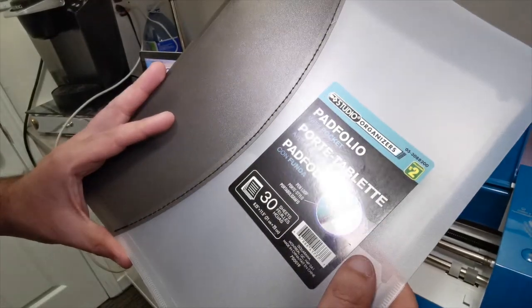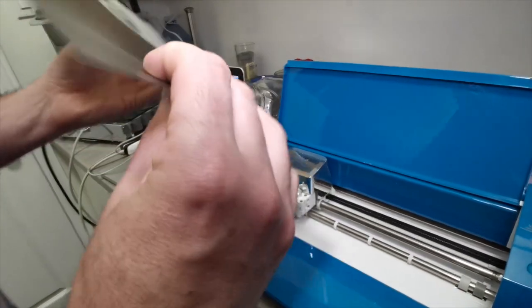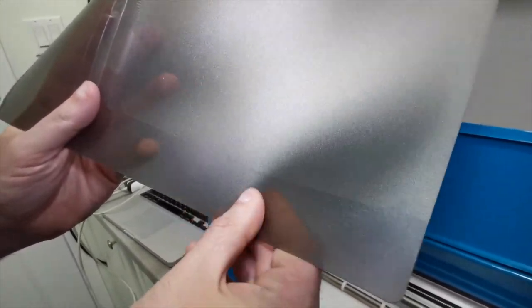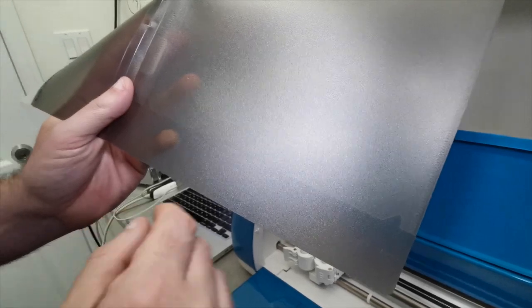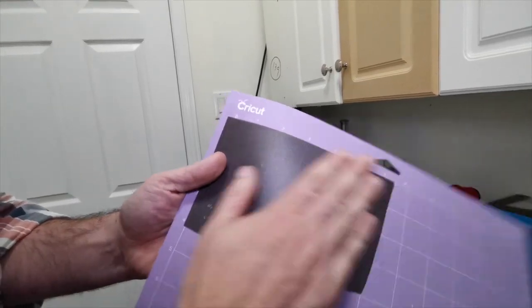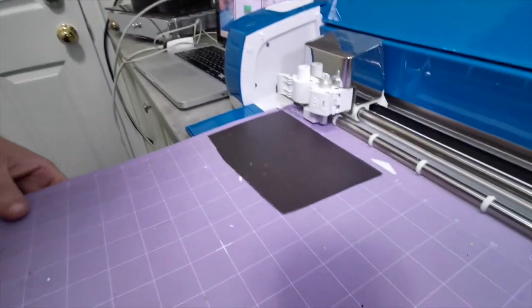All right, so we have here our pad folio. It was a couple of bucks. But it's got this real cool smoky, translucent, thin plastic material here. We're going to use this, and we're going to run it through the Cricut machine with the design that I've made up, and we're going to cut out a new windshield for the Condor. Put the material here on our gripping pad, get it on there so it's nice and stuck, and throw it into the machine.